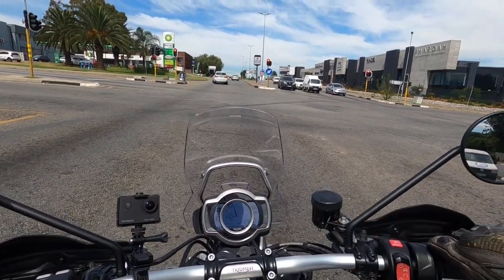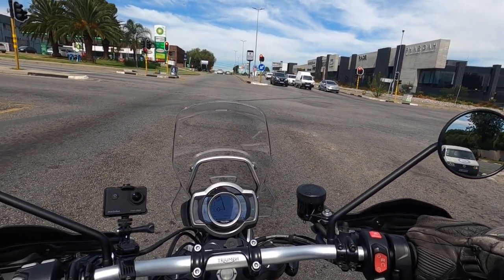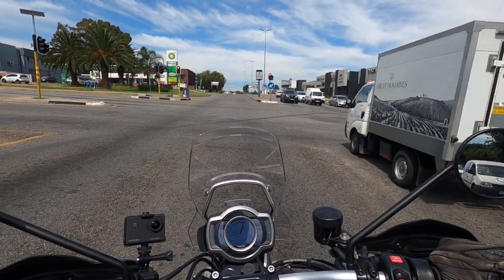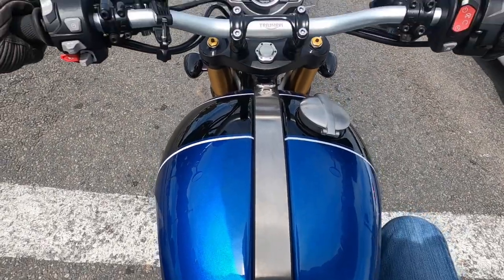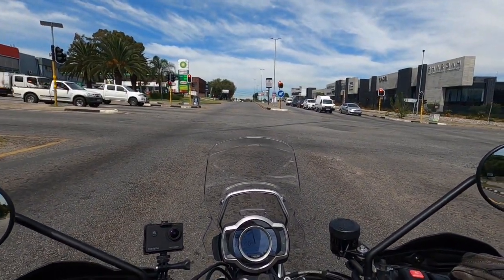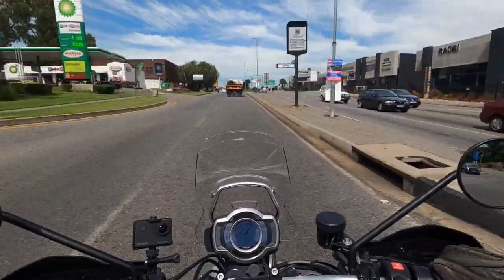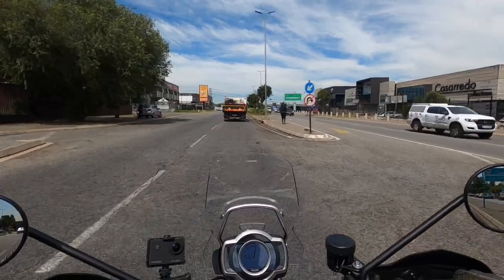Also these clocks, when I looked at them I immediately thought of the Rocket 3, the Triumph. However, they actually look like they were designed for this bike. So all round, I think Triumph once again got it spot on, and the build quality, I've mentioned it in every Triumph review, that it is just such a pleasure riding a bike like this. It's solid.